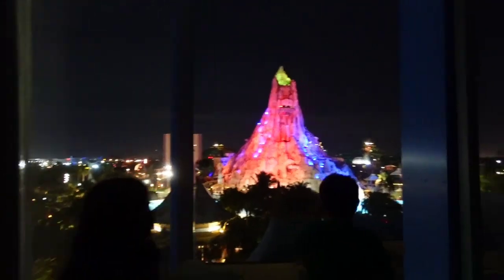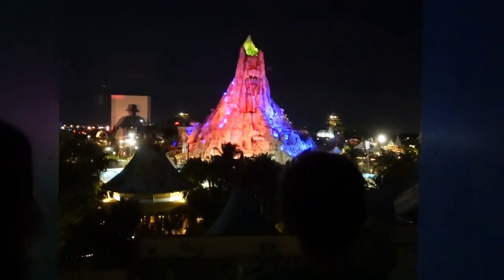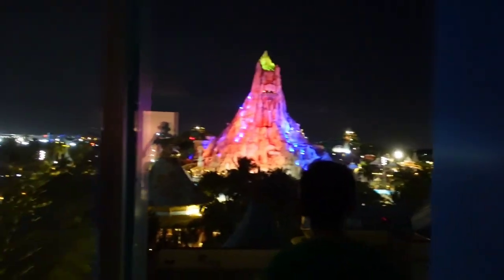Holy crap! Oh my God! Whoa! Okay, this is amazing. It's Volcano Bay! Wow, that's crazy. We got a really good view.